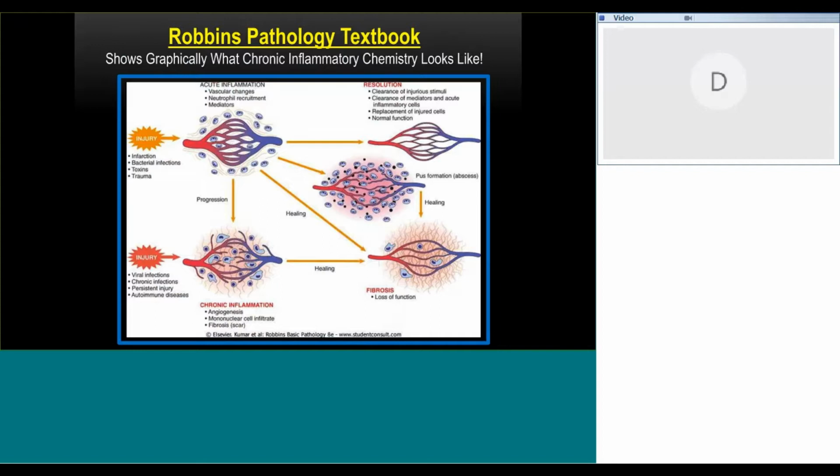However, if you go from the top down to the bottom and the nutrients are not there, of course the body heals. It has to heal somehow, even though it doesn't have what it needs to heal. And it heals, as you see down there, in a form of scar tissue, fibrosis. And you re-injure that tissue, now go to the far right on the bottom in the right-hand corner, and you got loss of function. Wow.